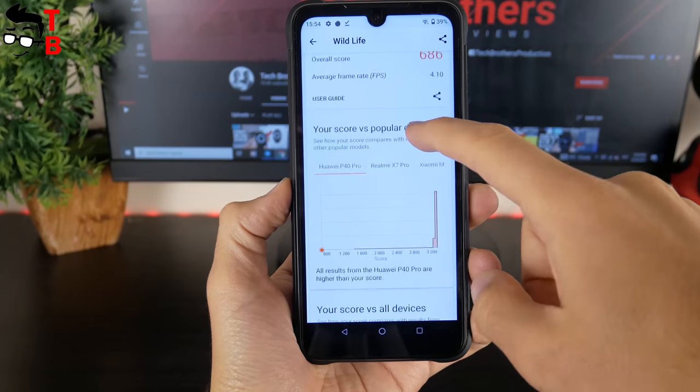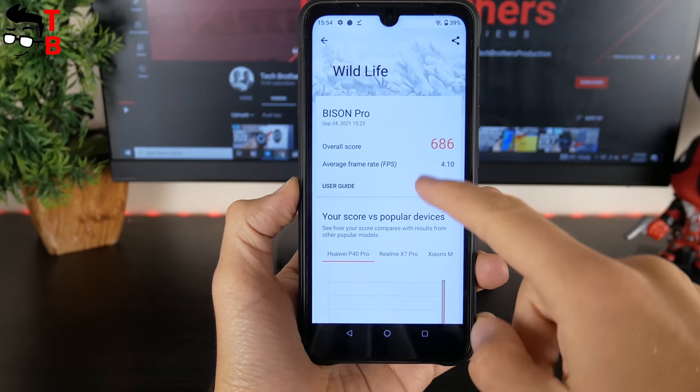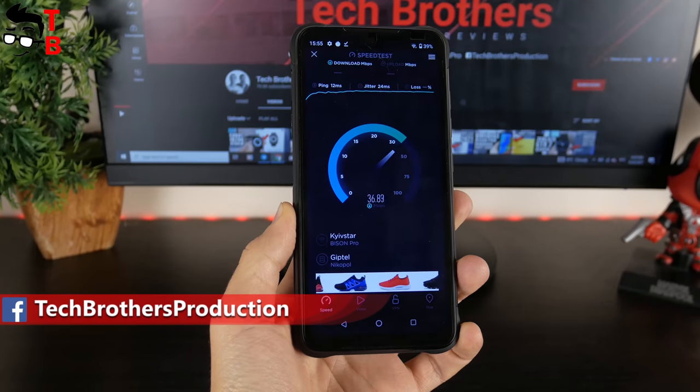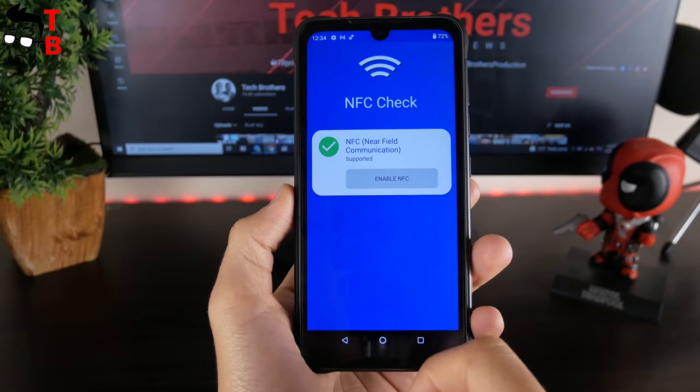I have also run 3DMark. The overall score in wild life test is 686. The average frame rate is only 4.10. You can also see memory speed, Wi-Fi speed and GPS accuracy. Everything is fine with that. In addition, the new smartphone has NFC.